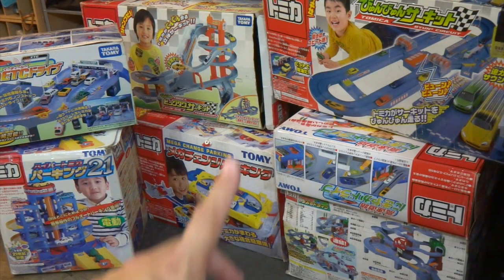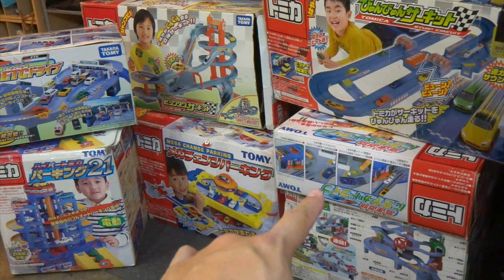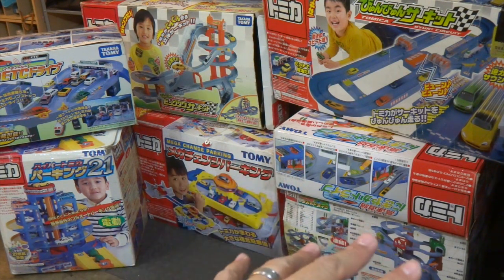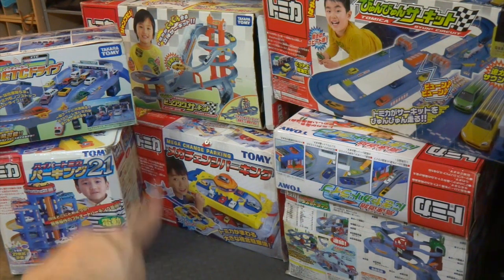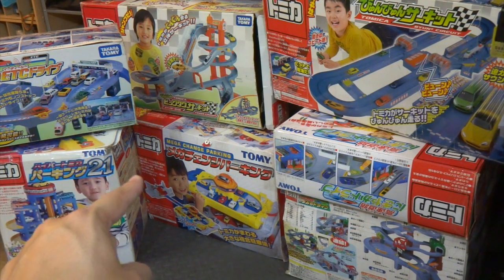What else did we get? We already have one of these highways right here. We got like four of these now. Been picking them up on eBay. That was complete. It was okay condition. We got a tower mountain road. We have that already. Okay condition. This mega change parking we don't have, but pretty cool find. I've never seen it before. That's complete.